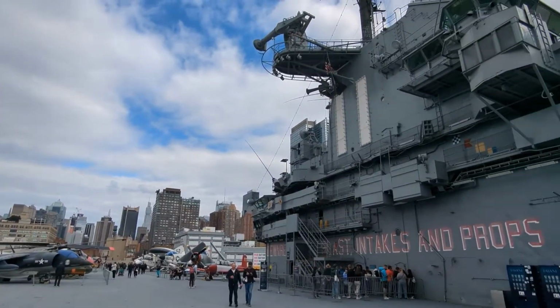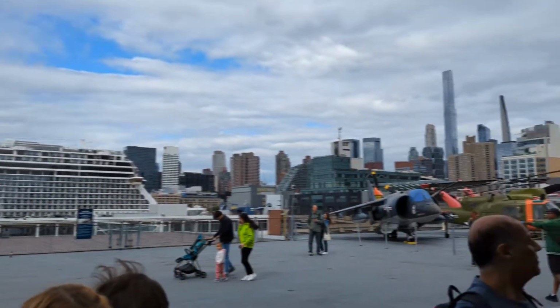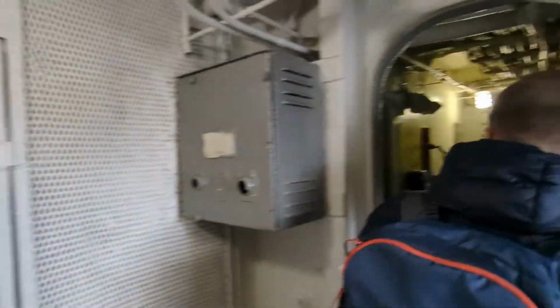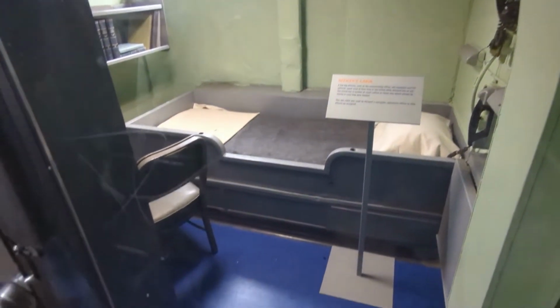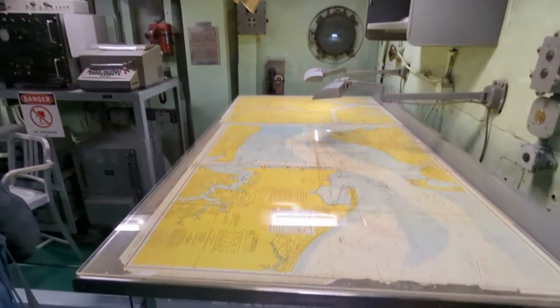Cool flights here, and it's a very different experience to see the flights close up in person. To enter the flag bridge area. This is the tight space, another floor to climb. This is the officer's cabin. This is the chart house where they plan their missions. And the map.